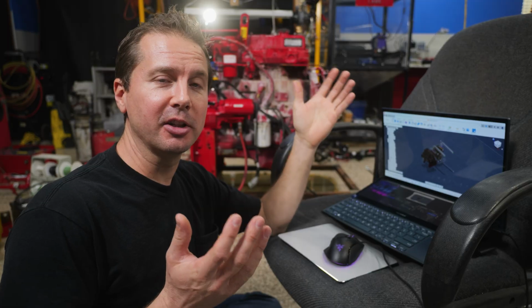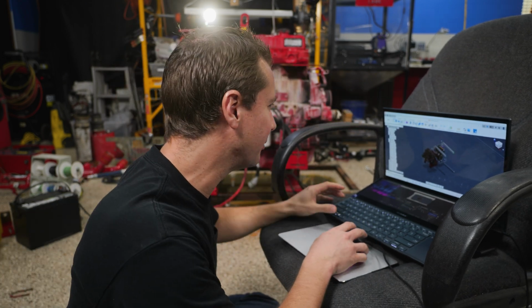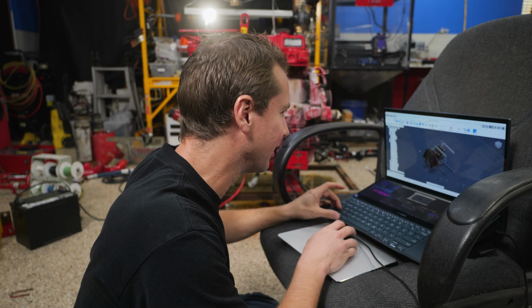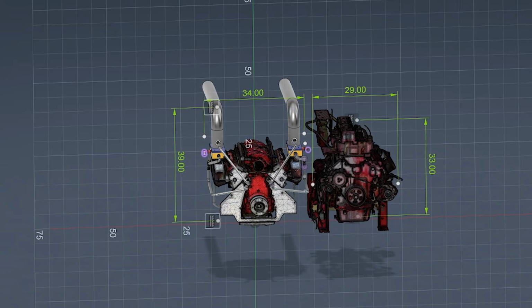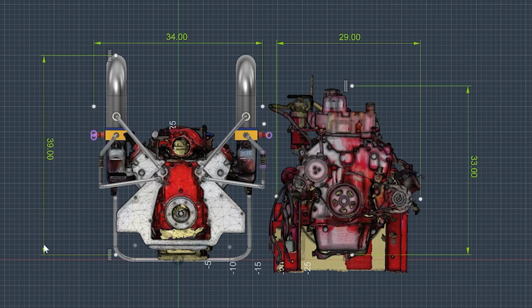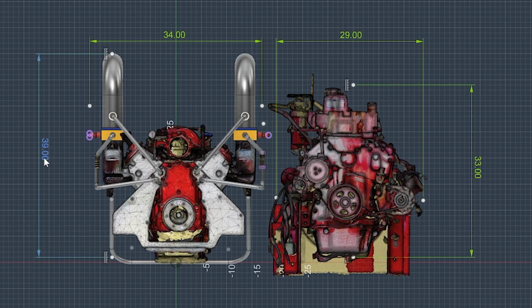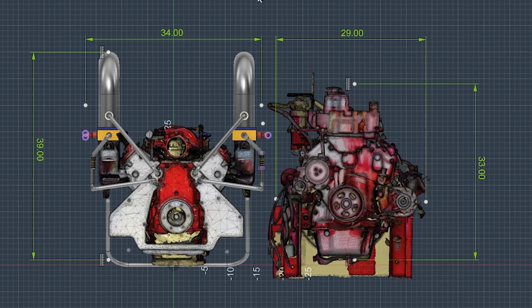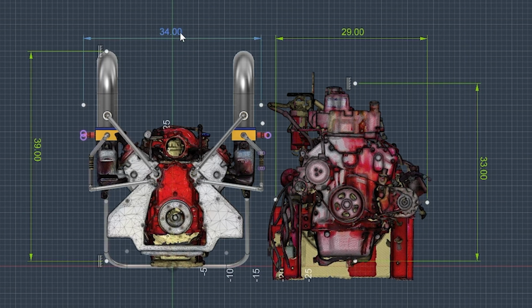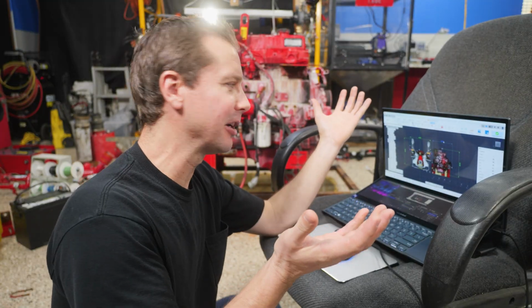So for our pro versus con on the engine size, I've got both engines in Fusion 360 now, and when you actually start to measure these things, they're not as far apart as I thought they would be. So if we look at the dimensions of height, the LS1 from the bottom of the oil pan to the top of the exhaust, we're at 39 inches, where the John Deere is 33 inches. And then width, LS1's at 34 inches with that exhaust on it. John Deere's at 29 inches. So height and width, John Deere is actually smaller.